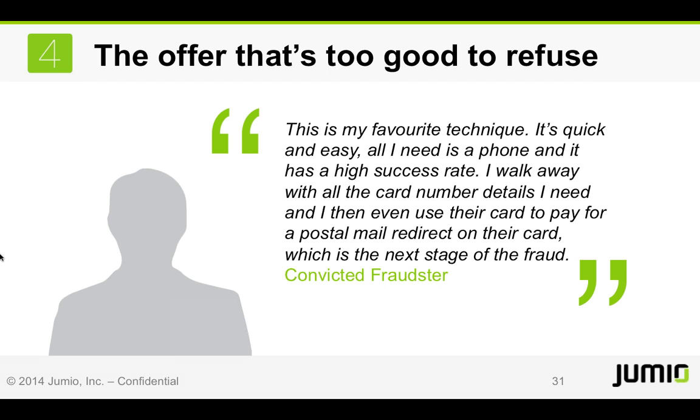And the fraudster we spoke to here, a chap called Tony, said it's very quick and easy and has a high success rate. What the fraudster would sometimes do is use those card details to pay for a Royal Mail redirect on the card, so that they can start to apply for bank accounts and mobile phone accounts and other forms of finance in their address, and all the mail would come to the fraudster's house instead.